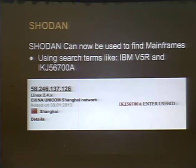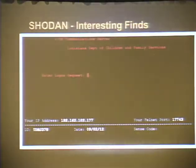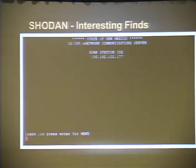I'd like to use what time I have left to show you some interesting internet mainframes that I found in the past little bit. This is the Louisiana Department of Children and Family Services. I don't even know why that's publicly available. It would be nice if a website had some information, but there's no information, you just log in. The state of New Mexico was a fun one because I had no idea what it was. It just said state of New Mexico. So I looked it up, and it's the driver services database for the state of New Mexico.